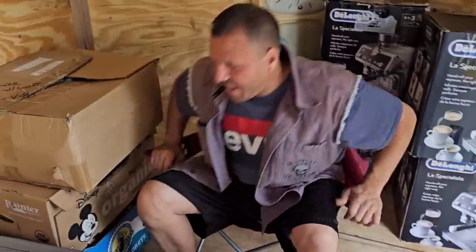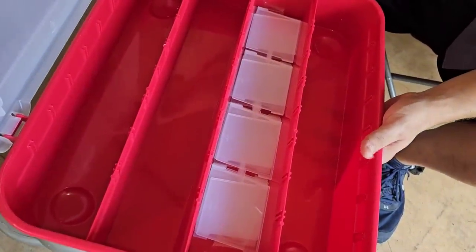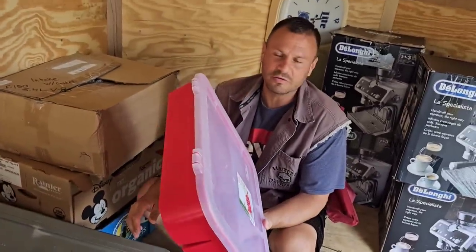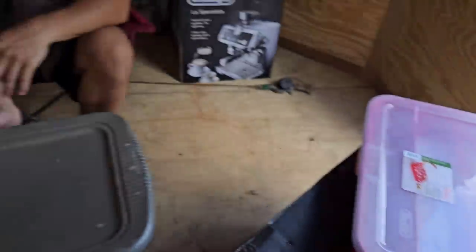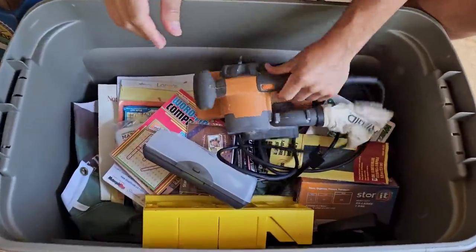All right, let's see what we got. We got an ornament tote. You want this tote for beads and stuff? Sure. You can maybe use this for your bead art. Yeah. All right. No value because George is stealing it. We're going to keep that for storage purposes.